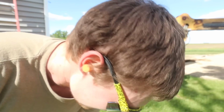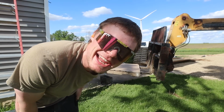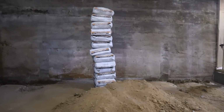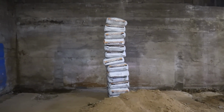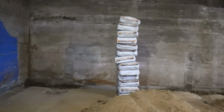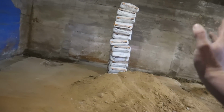It's 4:52. We stopped and took a little snack water break. Is anybody willing to bet if that tower of leaning bags is going to continue standing like that until we get the concrete poured or not? I think it's going to get a little bit of a lean to it and just poof.